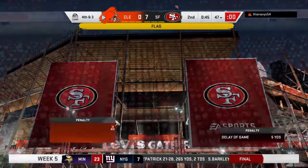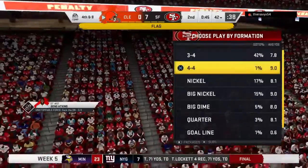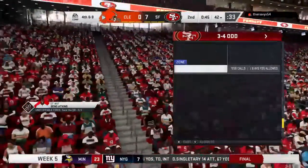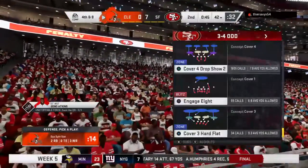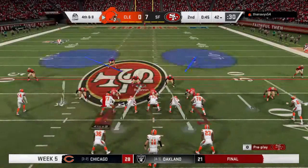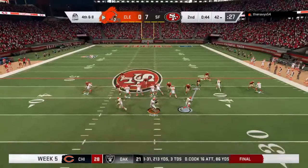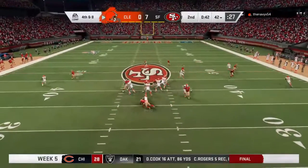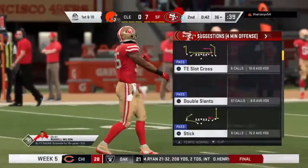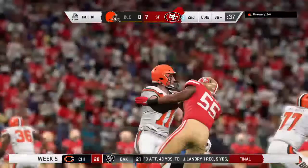And maybe some indecision on what to do, and they're going to get a delay. That's going to set them back 5 yards. So here we go. The offense is going to stay out there. They're going for it on 4th and 8. They do go for it. It's Wentz. Nowhere to escape, and he goes down. Bruce Irvin. And the Niners take over in terrific field position.